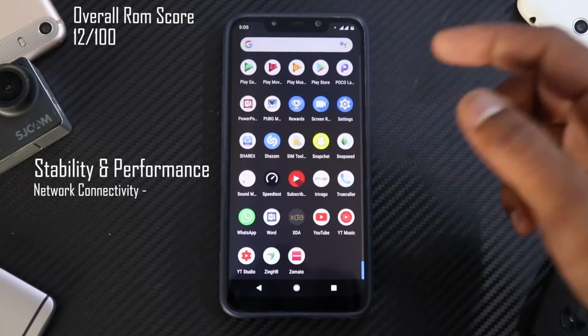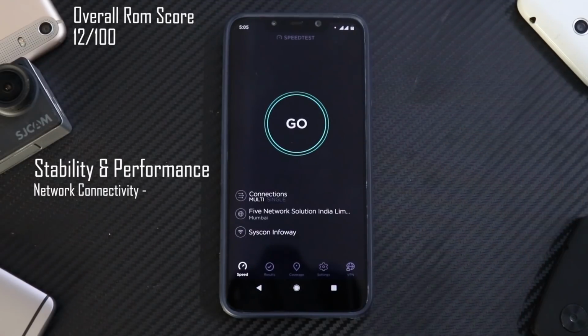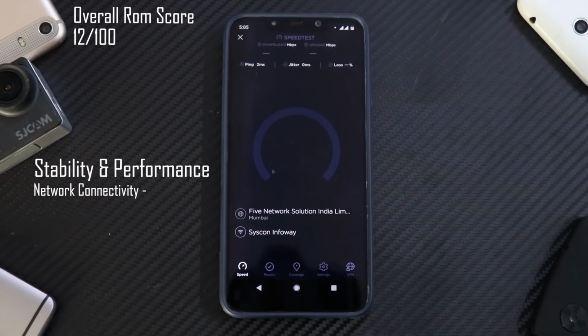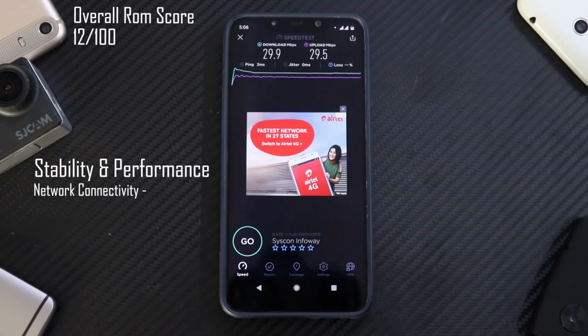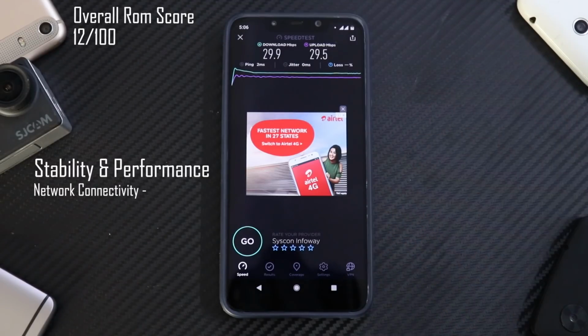So let's quickly go ahead and do a speed test over here on data and on the Wi-Fi connection as well. My Wi-Fi is 30 megabytes per second, and this is the only phone that is connected right now, and nothing much is being done on the computer as well. So let's see how much it scores. Now as you can see in the results, it's 29.9 and 29.5, so that's bang on for a Wi-Fi test, because that is the maximum speed I get on my connection.